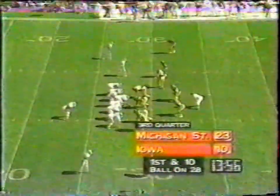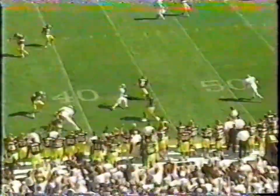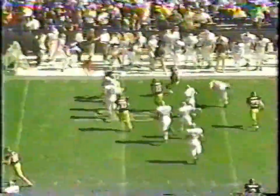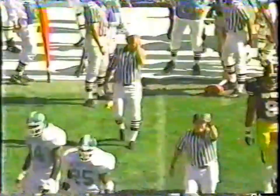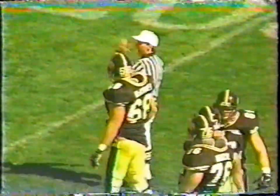First and 10 at the 28. The pass is overthrown and picked off by Tom Knight. Looking to turn the corner, and finally run out of bounds at the 31-yard line, and a flag comes flying in late. Knight with his second interception of the season. Face mask foul on the return. First down.